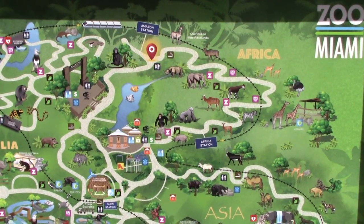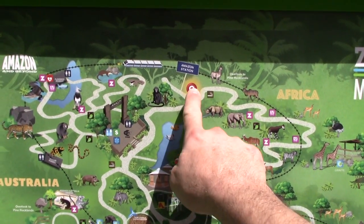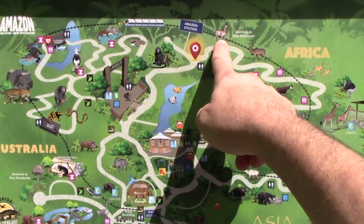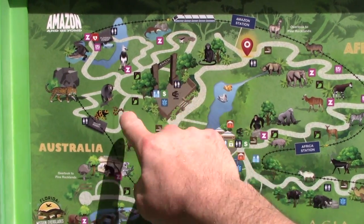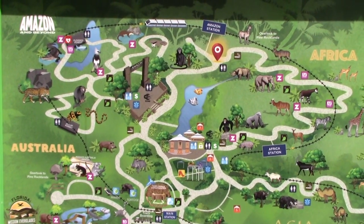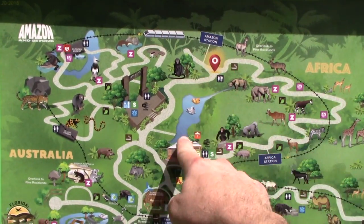Alright, so to give you a look of where I'm currently at, I'm right here. Just went this way. Gonna go around here and check out the Amazon and Beyond section before we start heading back this way.